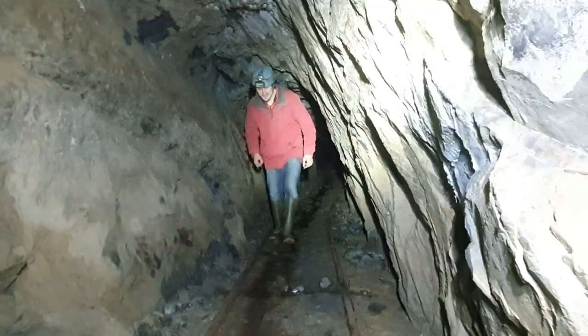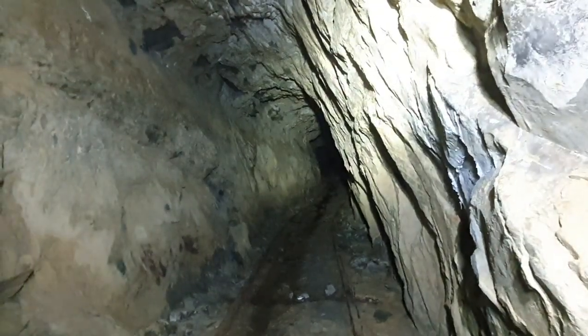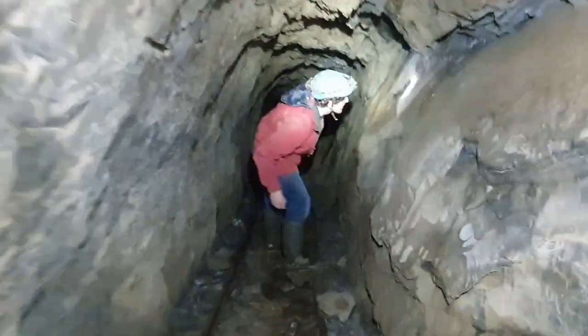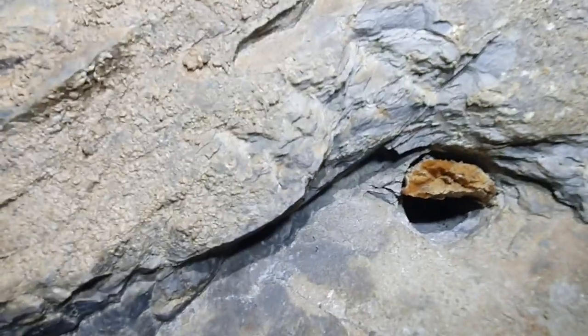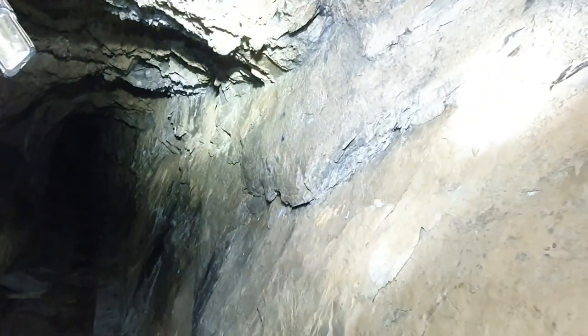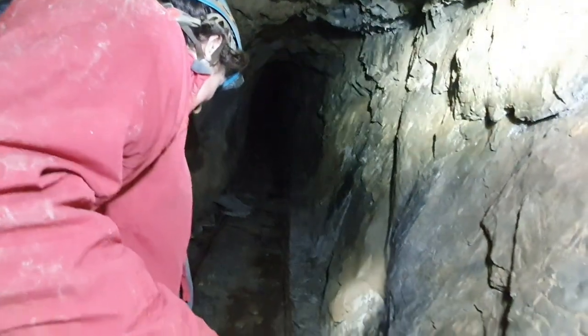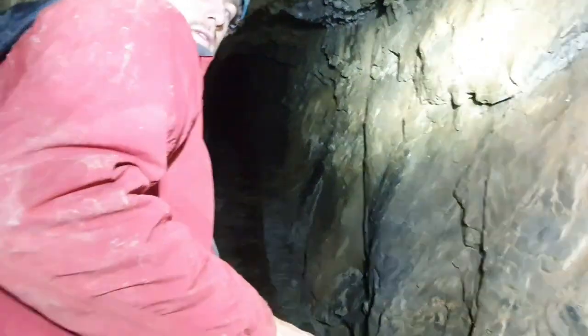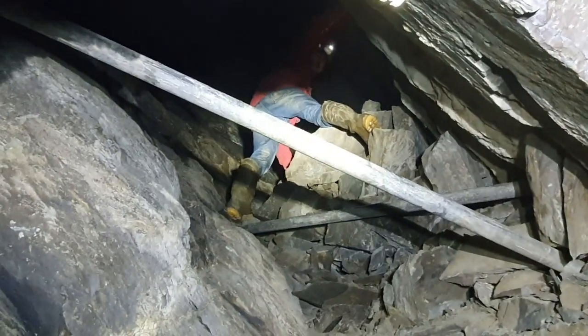Cool. Let's go and explore some more. That way. Oh, there's a bit of wood in this shot. Probably used as a station mark or something, like a survey marker. Listen to the echo. I just saw a white orb-type thing shoot across the screen. Really? Yeah, from there across. I like your makeshift sort of ladder out of these bars.